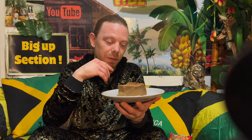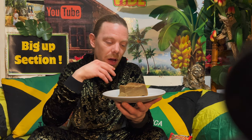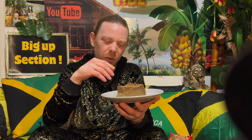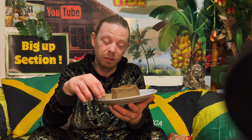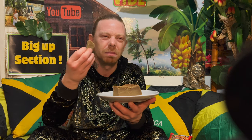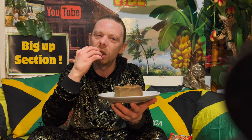But yeah, sweet potato pudding. Very authentic thing from Jamaica. Not something that I know too much about. And I think I've only tried it once or twice before, and I couldn't actually tell you what it tastes like. But sweet potato, when you look at it and you think about it, can it work?